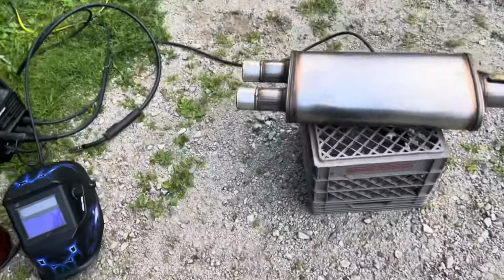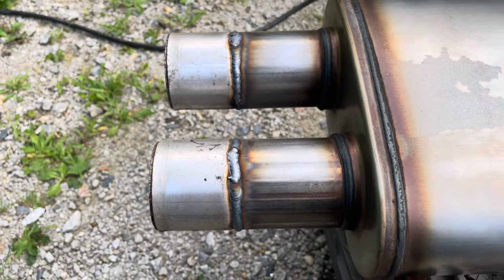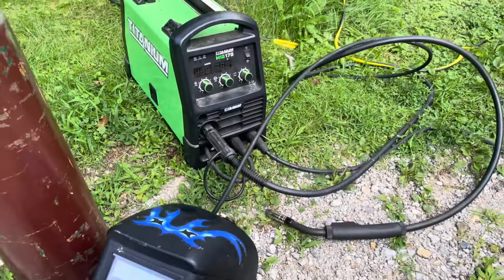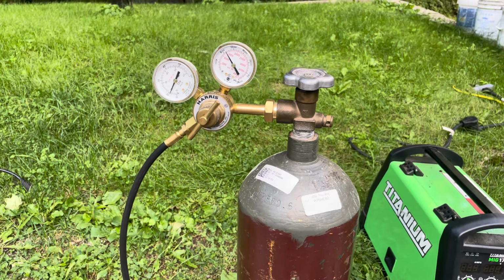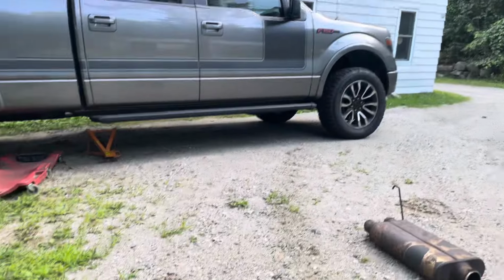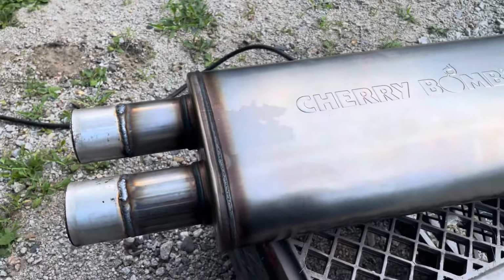I don't always have really nice welds, but when I do, it's on exhaust where you can't see them. Hopefully the rest of the pipes will look this good. My Harbor Freight welder's doing great. My Harbor Freight helmet's doing great. I did have to buy a new regulator for my gas tank though, because the Harbor Freight one broke like the first time I used it. But all right, so I'm gonna go unplug my battery so I don't fry my computer, and then shove this in the truck and start burning it in.